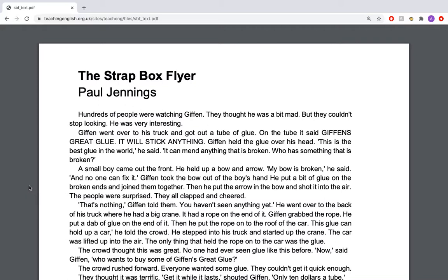The Strapbox Flyer by Paul Jennings. Hundreds of people were watching Giffin. They thought he was a bit mad, but they couldn't stop looking. He was very interesting. Giffin went over to his truck and got out a tube of glue. On the tube, it said Giffin's Great Glue. It will stick anything. Giffin held the glue over his head. This is the best glue in the world, he said. It can mend anything that is broken. Who has something that is broken?